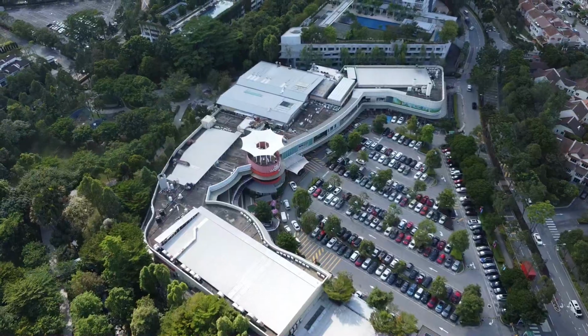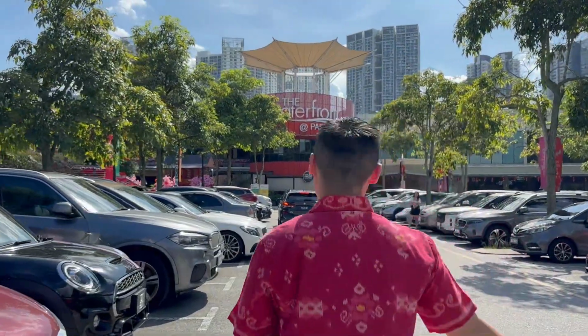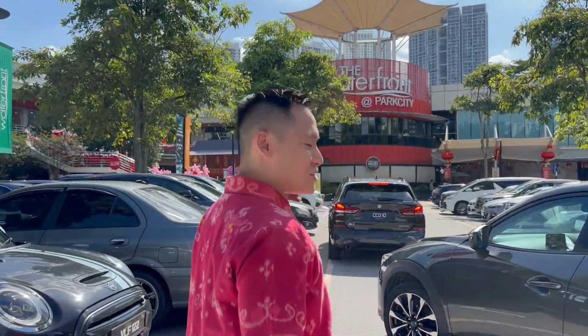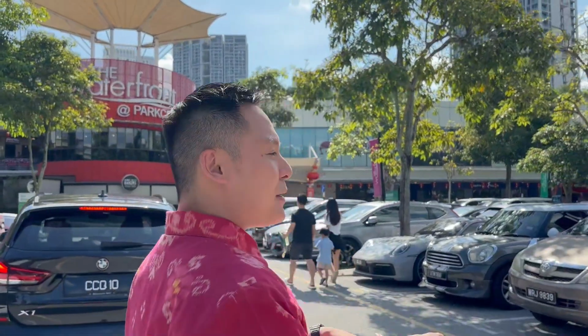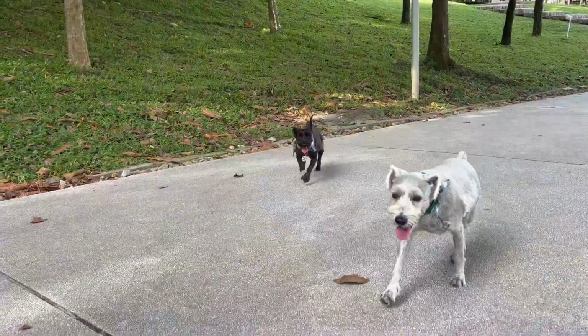Okay, after spinning a few rounds, we finally got a car park, and now we're going to walk inside the commercial area called the waterfront at ParkCity. Now, as I mentioned just now, the place over here enjoys a lot of amenities, right? And you can see many residents over here actually have their pets in their cars. It's like you're in a different country, like you're in the US, right? Because in Malaysia, it's not really the easiest or the most convenient place to have a pet, right? But Desa ParkCity itself is a complete dynamic change because here, pet-friendly taman lah.